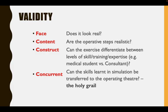And what makes a virtual reality simulator valid is part of my research, which looks into: does it look real? Are the operative steps realistic? Can the virtual reality simulator differentiate between levels of skills and expertise, such as a medical student versus a consultant? And the gold standard and the holy grail is being able to learn on a simulator and bring those skill sets to the operating theatre on a patient, so that you practice the operation many times before you perform it for the first time on a patient like we've done historically.